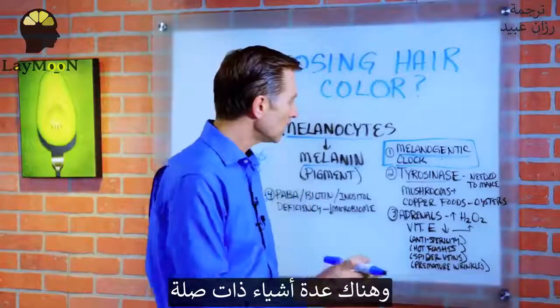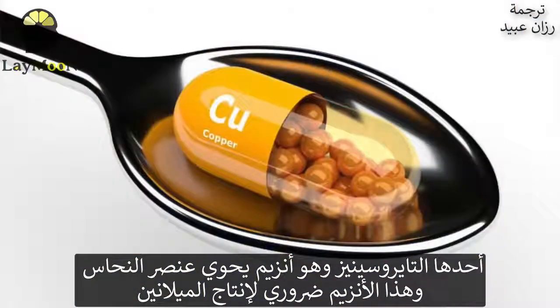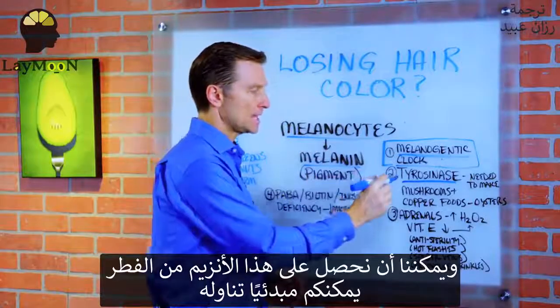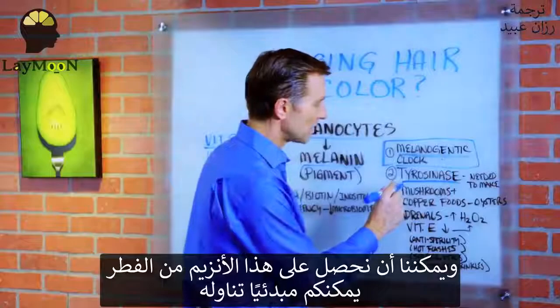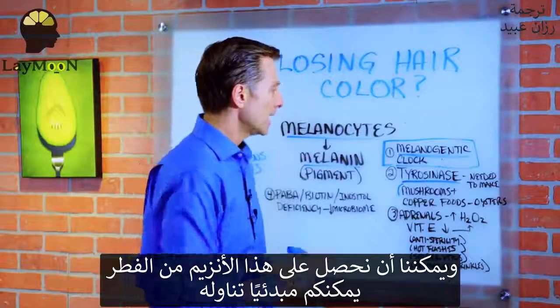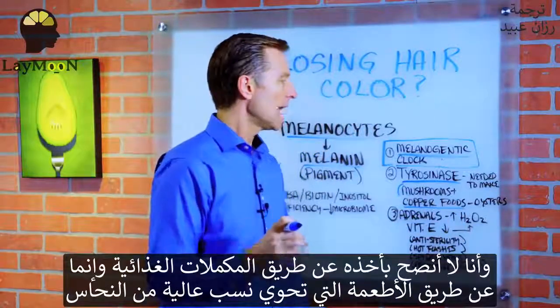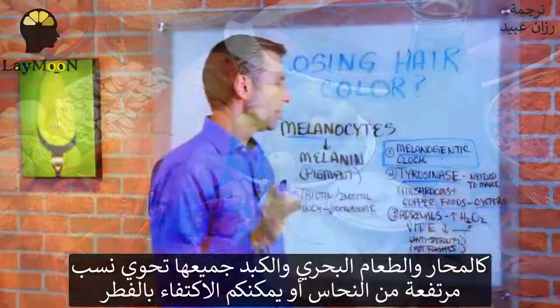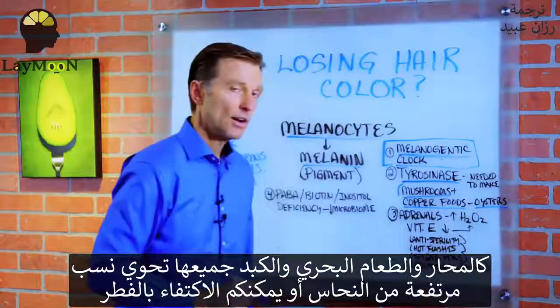So there's several things involved. One is tyrosinase, okay? This is an enzyme that has copper in it, and you need this enzyme to make melanin, okay? And you can get this enzyme in mushrooms, by the way. So mushrooms are one thing you can start consuming. All right, also copper-containing foods. I don't recommend copper supplements. I recommend foods high in copper. Oysters, seafood, liver are all foods that are high in copper, okay? Or just do the mushrooms. All right, that's one thing.